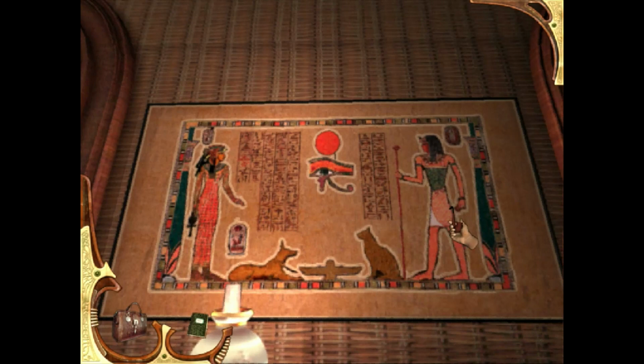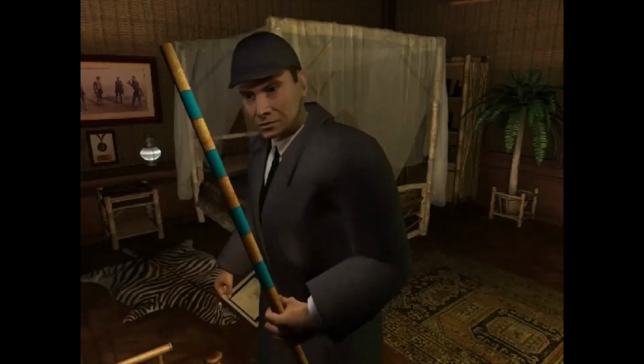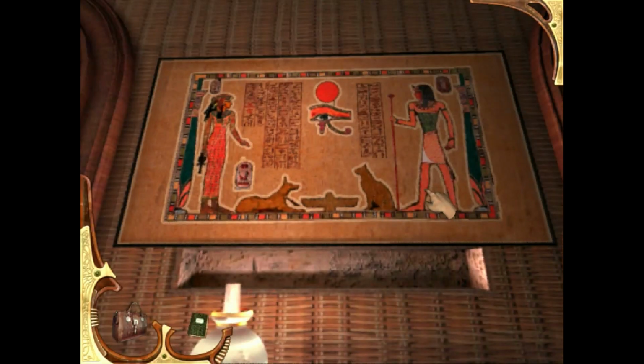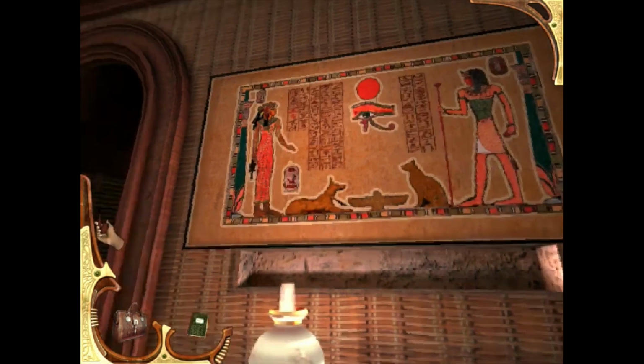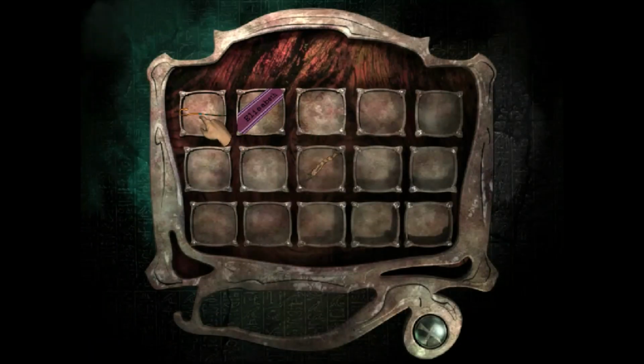Female with Ankh. That's her. The cheetah. Well, let's turn that Ankh on. Sorry, use the scepter. That's long enough, I think, to get that fan turned on.